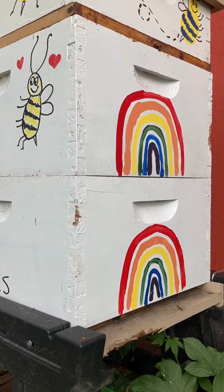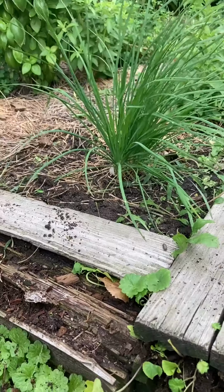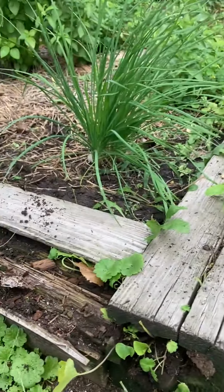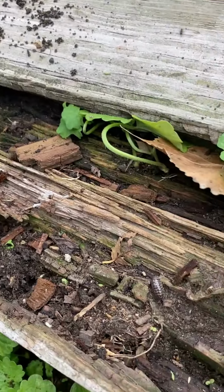This is where our honeybees live. It's called an apiary. This is the front door to our beehive. These are some chives. This is the garden bed the chives are living in. It's seen better days. The ants and the roly-polies really like this decaying wood though.